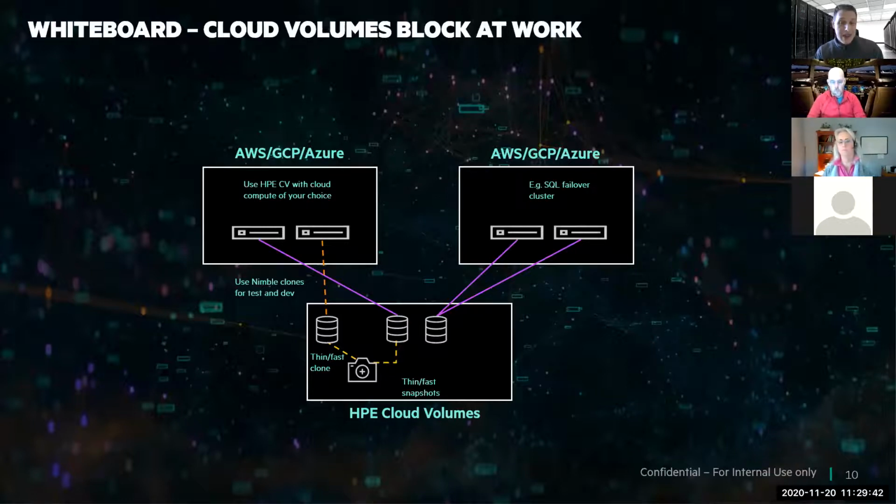And they set it up where they had one instance of SQL running in AWS and the other part of the cluster was running in Azure. They were connecting to the same volume, and they were clustered so that if one of those cloud services were to go down, the application still stayed up and running.